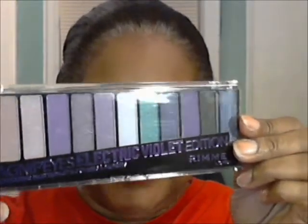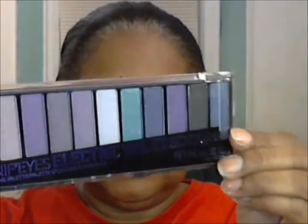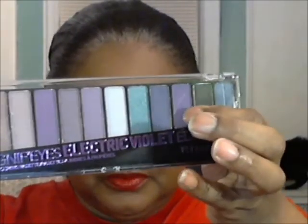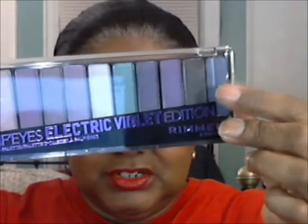Okay. So last but not least, the pièce de résistance of this particular order. My electric violet edition. I told you I went eyeshadow crazy. I already told you this. So be prepared to see nothing but eyeshadows. Look at these shades, people. These two right here, I think is the reason why I bought it, right where my finger's at. I know they both look the same, this one and this one. Oh, but they are not. This one is a deeper purple, and this one is a lighter purple. Then there's the silver gray that's right here. Very nice. There's kind of like a sky blue here.